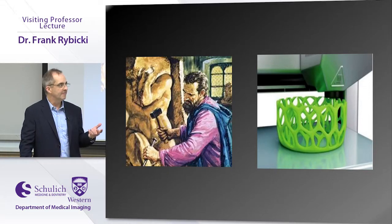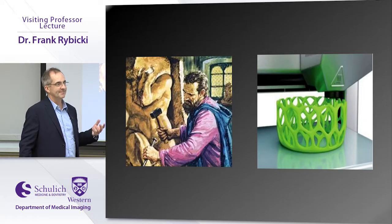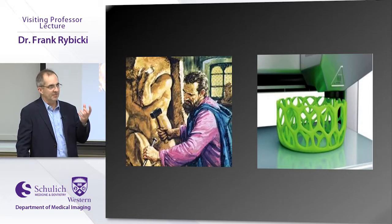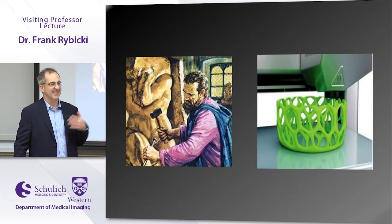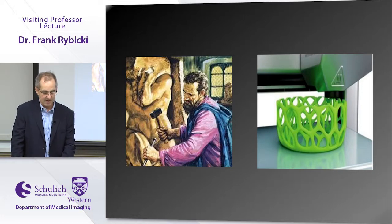When you want to build something, there's fundamentally two ways to do it. You can either start with a block of something and chisel away what you don't want. That's subtractive manufacturing or milling. Or you can build something from the bottom up and add layer by layer at a time until you actually get the thing that you want, and that is additive manufacturing, also known as rapid prototyping, but also known as 3D printing. And the lexicon in medicine is now moving towards using the term 3D printing, although they're not exactly synonyms between the three.